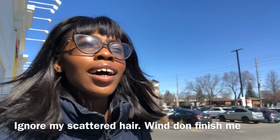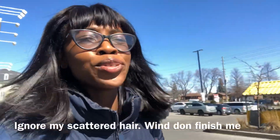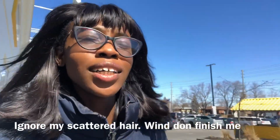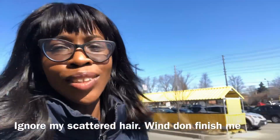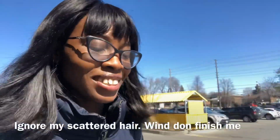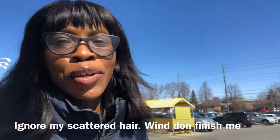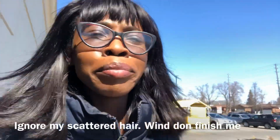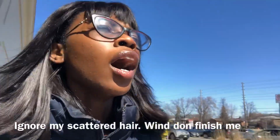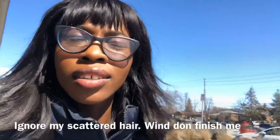Now, the plantain, like I showed you, was $1 and something in the Chinese store. And in this store, it's not even up to a dollar. So I guess that one, we give it to the Canadian store. But I don't know, maybe it's because the one in the Chinese store was very ripe. Maybe that's why it's more expensive. I don't know.